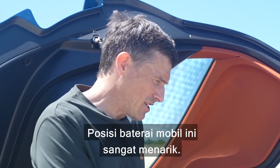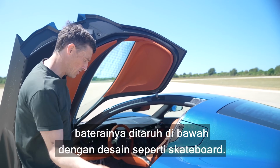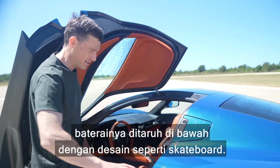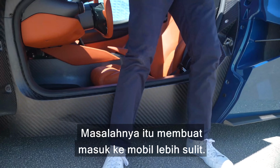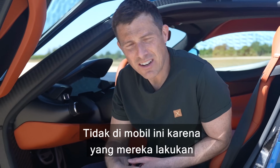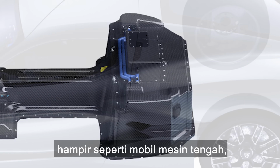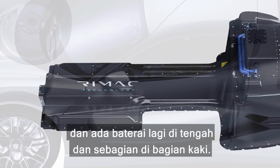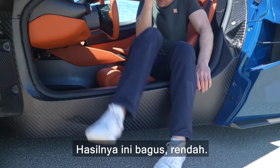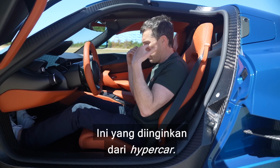The battery itself, how they've positioned it in the car, is very interesting. You see, normally with electric cars, they just put the batteries at the bottom like that, underneath, like a skateboard design. The problem with that is that it makes it a little bit awkward to get in. Not in this car, because what they've done, they've actually put the majority of the batteries there behind it, almost like a mid-engine car, and then there's more batteries in the spine there, and some just in the footwell as well. As a result, it's actually all right, nice and low. It's what you want from a hypercar.